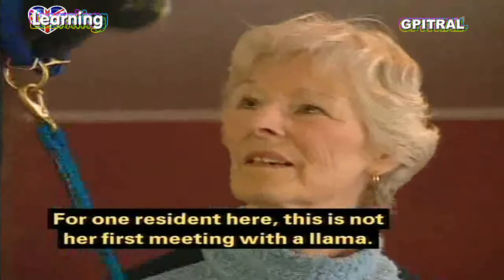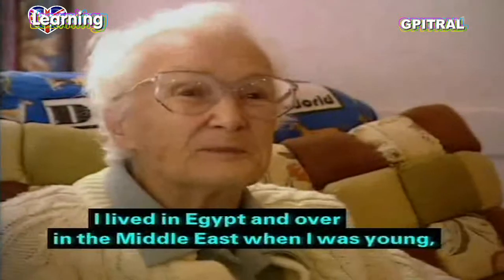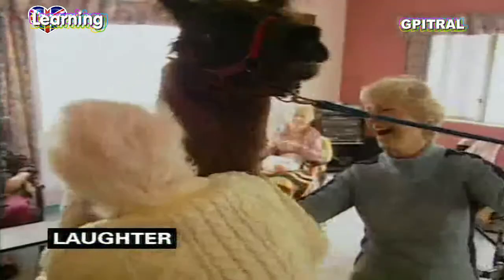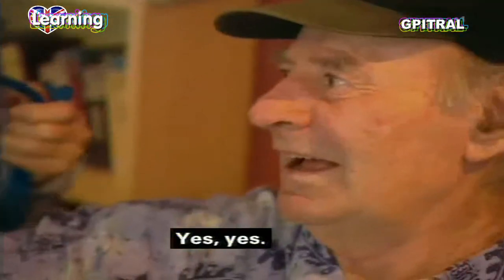Anoki, bow. For one resident here, this is not her first meeting with a llama. I love llamas, I think they're lovely. Lived in Egypt and over the Middle East when I was young and grew up with llamas. Yes. Oh, yeah. Yes. You're beautiful. Yes, you are. You're beautiful. Yes, yes. Yeah, let me move out the way.